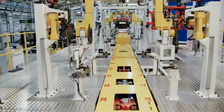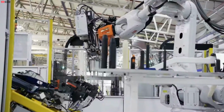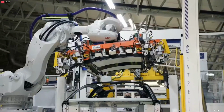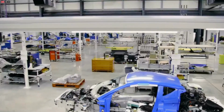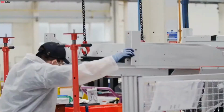Geely, the world's fastest growing automotive group and owners of Volvo, Polestar, Lynk & Co, London Electric Vehicle Company and others became majority shareholders of Lotus in 2017. And alongside Evija, provided the investment to turn Hethel from the home of classics to the home of cutting edge.